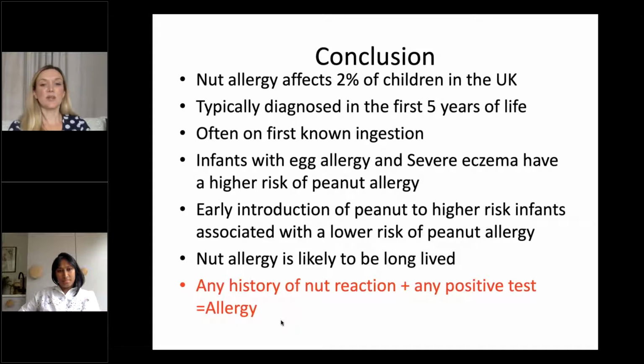Nut allergy is more likely to be long-lived. I think it's only about 20% of people who outgrow a peanut allergy. And yeah, don't fully trust the test. Any history of nut reaction and any sort of positive test is going to be an allergy. If the tests don't match, then you're obviously still going to have a careful think about, could this still be allergy and what else is going on?